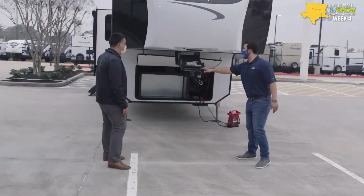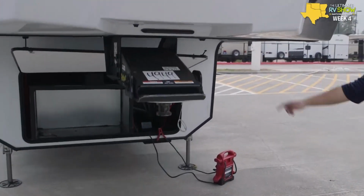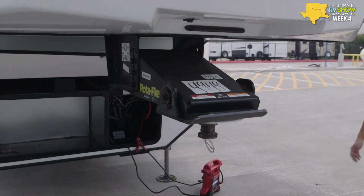Then we have the Rotoflex pin box, right? So we're going to get a little bit better towability out of there. And gen prep, it looks like. So if you want a generator on this one, nice and easy.